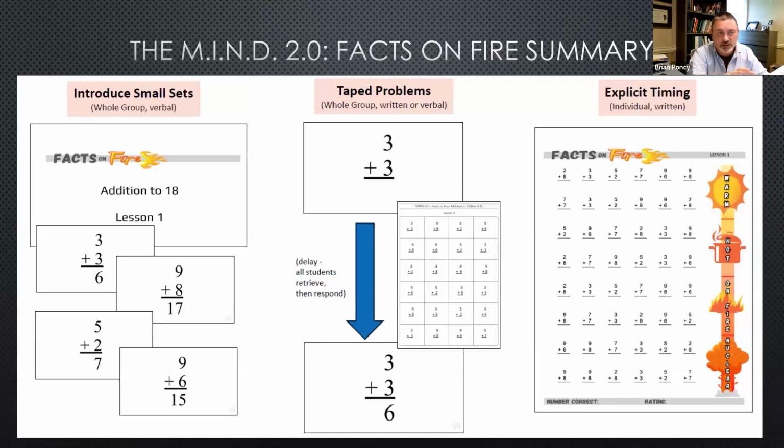3 plus 3 is, it provides a delay, and then the kid's going to respond just like you would with a flashcard. The reason why this is built in is because if there is a student or 2 that cannot accurately respond, we just don't want to start them off with the tape problems. And so they'll get that kind of practice and be introduced to that. And then when we go to tape problems, that'll be after the first 4.